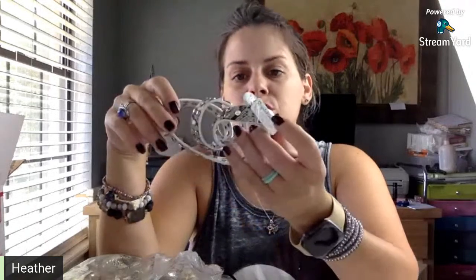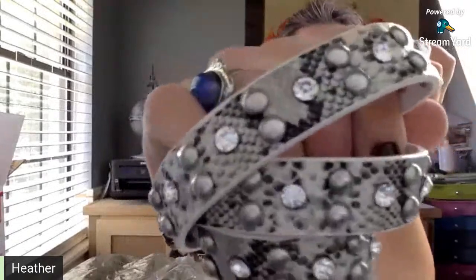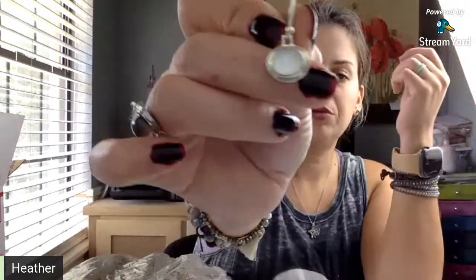That's trash. That's not sterling. Crystals Avenue, lead compliant, not for children 21 and under. Too bad this isn't one I would wear, but we'll sell it. It's a wrap snake studded bracelet, Crystal Avenue. Broken watch. This is 925 SU. Just a cheaper sterling silver.